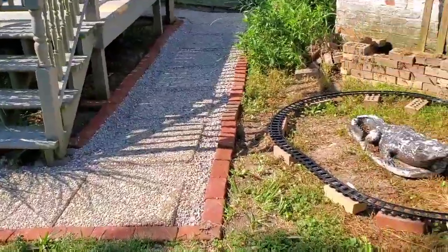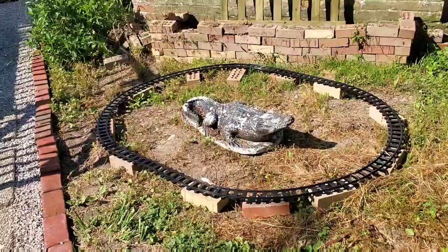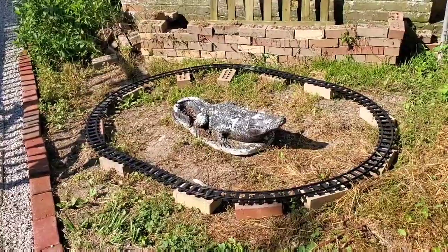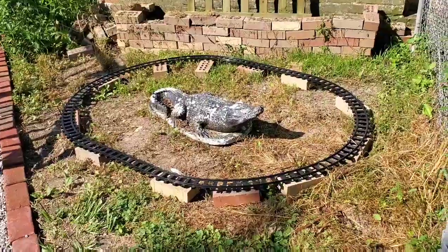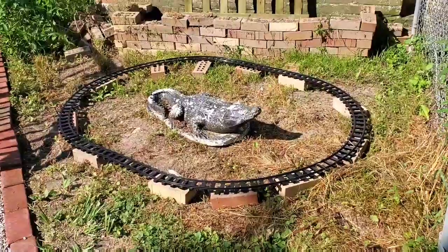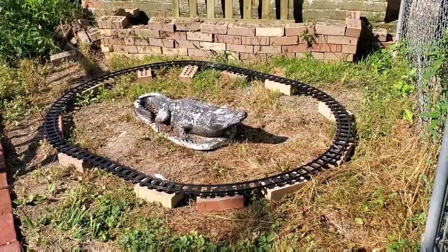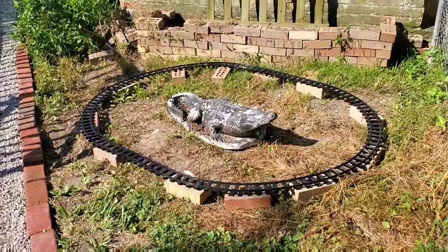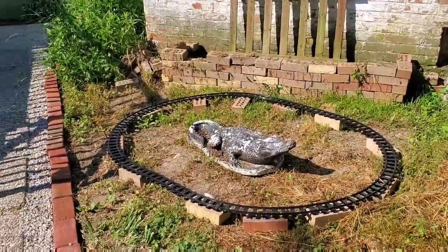Okay, here is a fun new project we're just starting on. We're going to call this Alligator Alley. And we want to put a train set in out here. So right now we're just trying to level it up and just see if it'll work. But this is going to be an awesome project as we landscape this and get a train track in. So really excited, fun stuff.